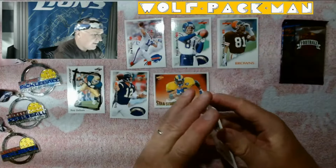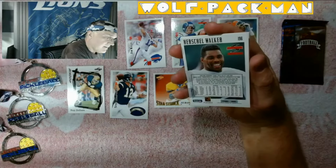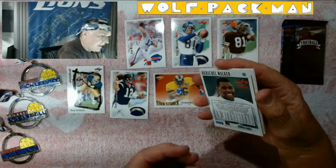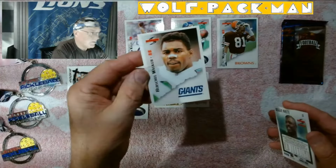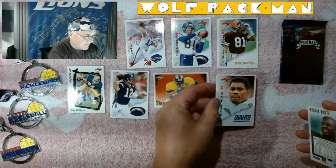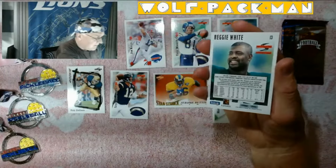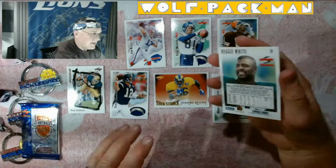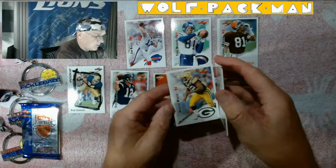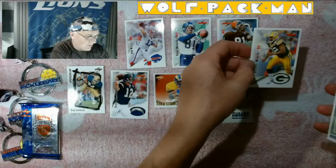Wow. I didn't realize Herschel was still playing. Dang. That's cool, for the Giants, too. Reggie White. What the heck, man? That's three. That's three Hall of Famers in this one pack. Check it out. That's cool.